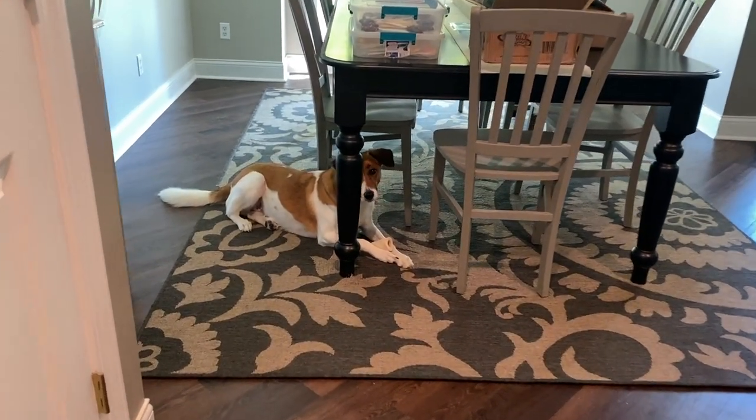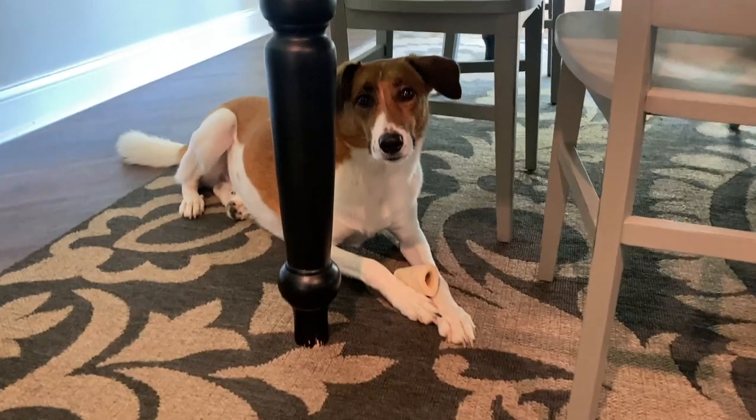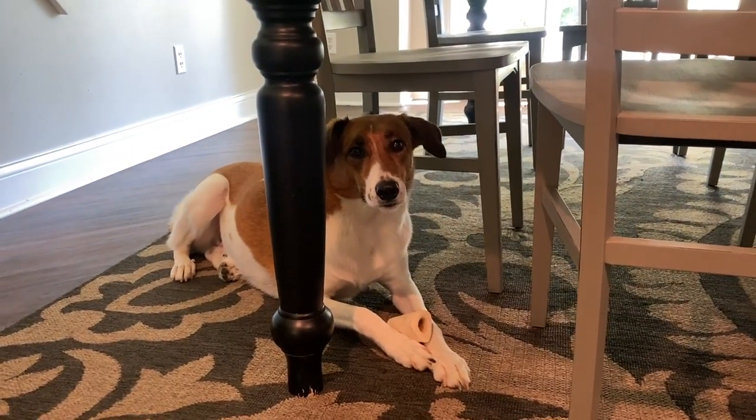Pollux, are you going to help us redo the bathroom, boo? What are you doing underneath there? You got a bone? You do?